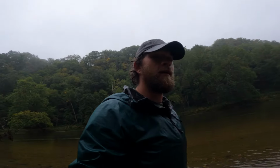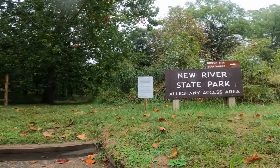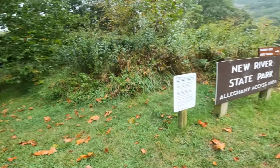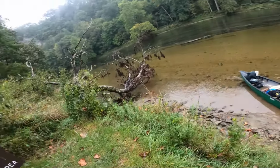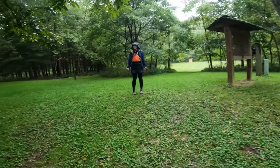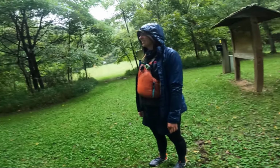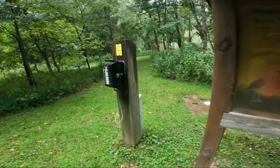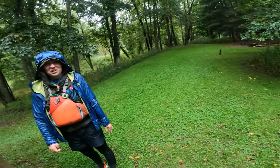We made it to Allegheny Access, New River State Park in North Carolina. This is on the New River. We're off the South Fork now. It looks like we're the only one here, and we're surprised to get here by 6:07 is our official time. And yeah, camp looks pretty nice, huh? Sick. There's even a telephone.